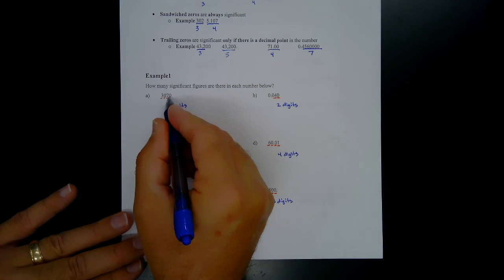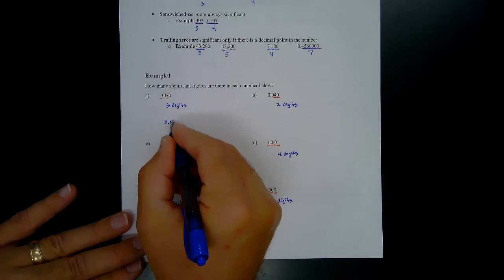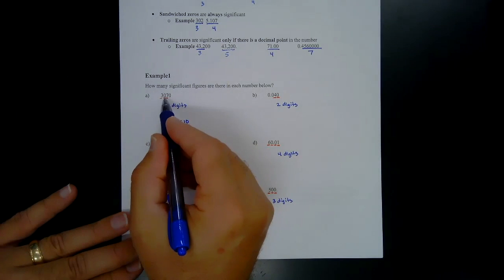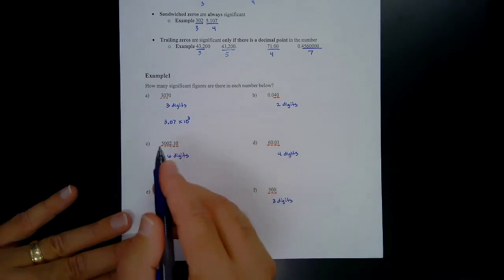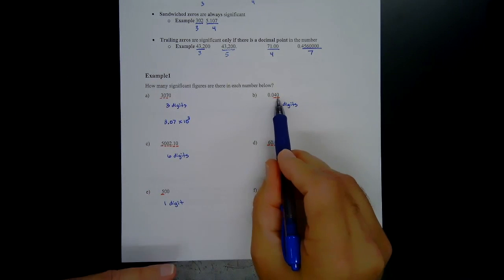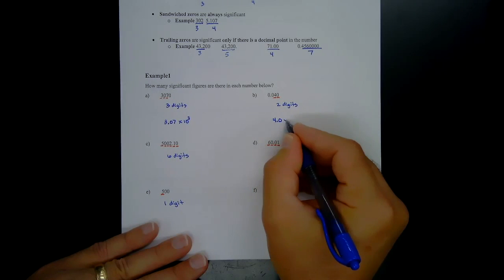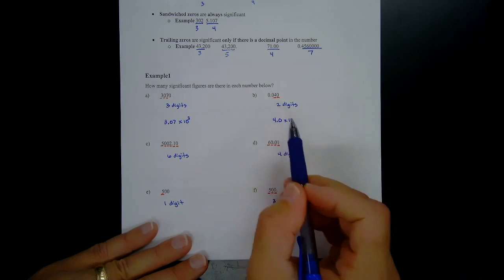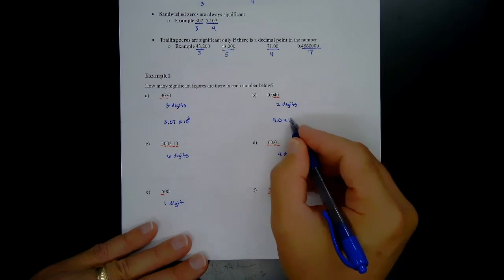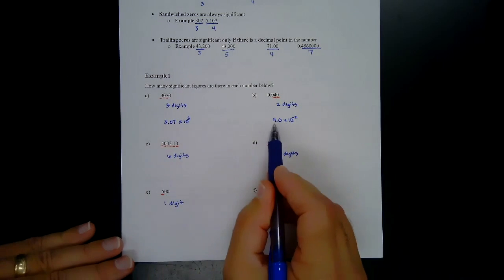So we need to move it 1, 2, 3. So this number would be 3.07 times 10 to the, and we moved it 1, 2, 3 places, right? And see how this is reporting 3 digits. So this one right here should only have 2. So this would be 4.0 times 10 to the, okay, so now this is a small number, right? So our exponent's going to be negative. So we need to move it to the right 1, 2 places. So this would be times 10 to the negative 2. And see how this has 3 digits. This one has 2 digits.